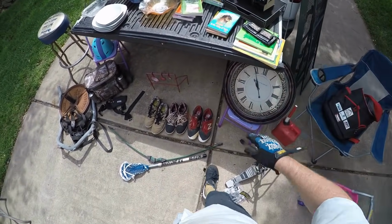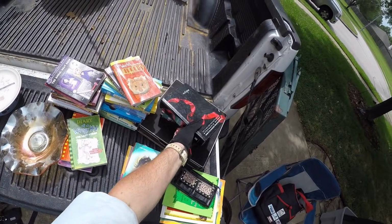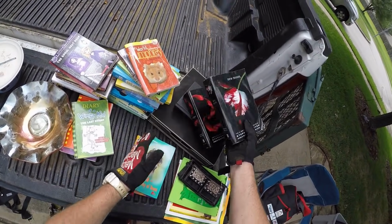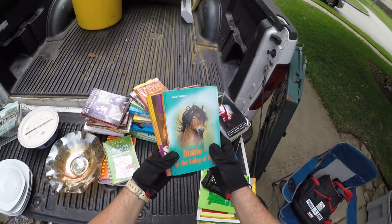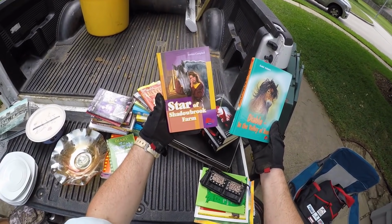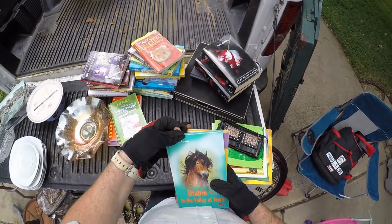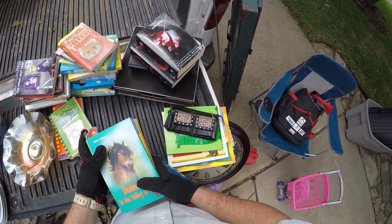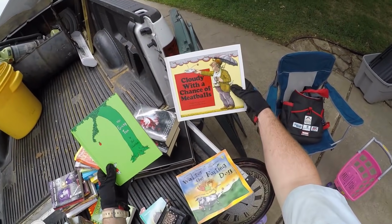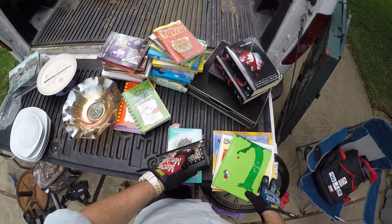And then all these books, which was actually a pretty good little lick here. These are all like New York Times bestseller books. See, there's the Twilight Saga. I've never heard of these, but I like the horse. He's got bangs, Diablo, Star of Shadowbrook Farm, looks like maybe a junior high girl, maybe younger, I'm not sure. But a couple of good kids books here. You know, The Giving Tree, Cloudy with a Chance of Meatballs, Walter the Farting Dog.